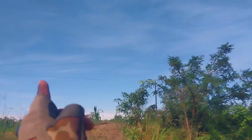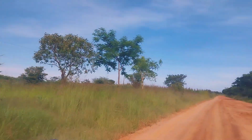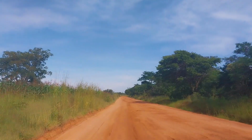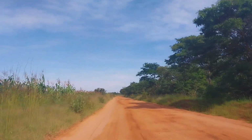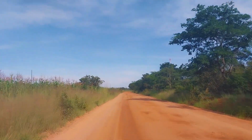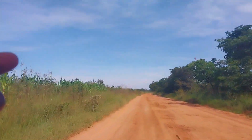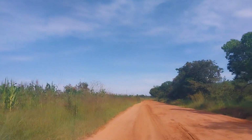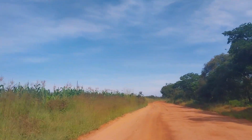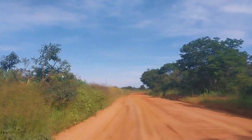You see that cornfield right there? Small scale, obviously, but that's quite decent for a small family to take them through the year. In Zambia, our staple food, of course, is corn. Once the corn matures, the grains are going to be pounded to come up with cornmeal, and that cornmeal is cooked, of course, to come up with what we call pap. In Zambia we call it shima.